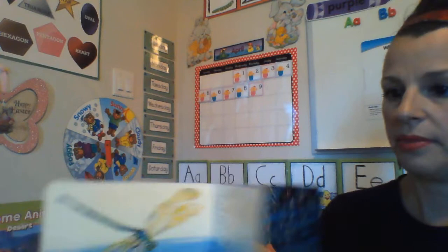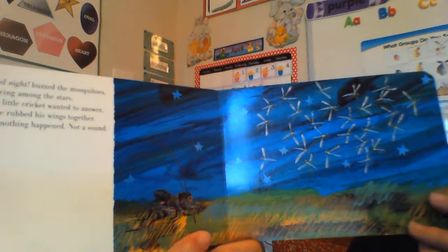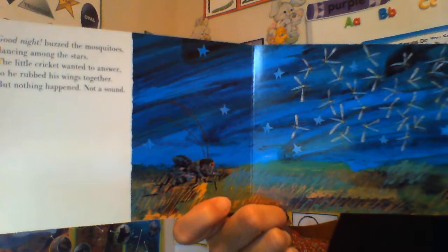"Good night, good night," buzzed the mosquitoes dancing among the stars. The little cricket wanted to answer, so he rubbed his wings together, but nothing happened, not a sound. There he is in the nighttime. Look at all those mosquitoes. Ooh, that's an insect I do not like.